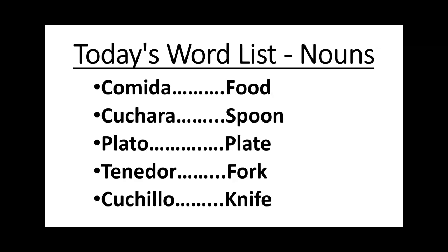Okay, so the words we're going to be learning today are comida. Comida means food. The word for spoon is cuchara. The word for plate is plato. And the word for fork is tenedor. The word for knife is cuchillo.